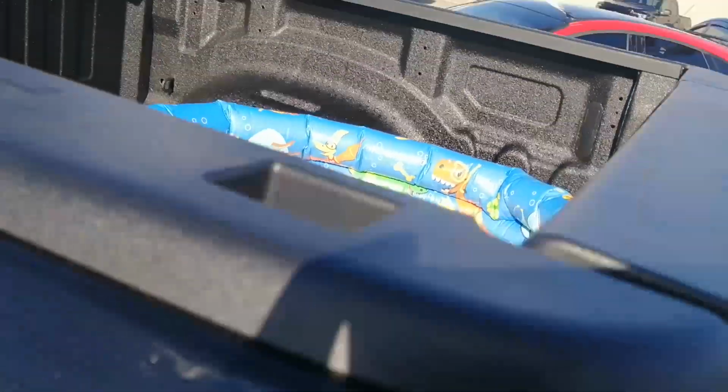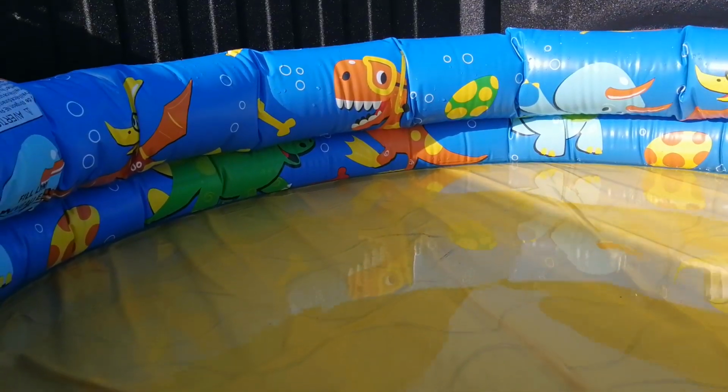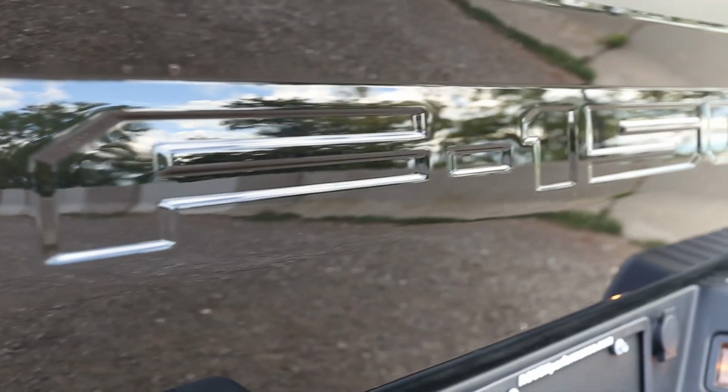Oh man, that looks pretty bleak. Oh yeah, there is only but an inch left in here. We lost a good 5 or 6 inches there. Pretty nasty. That looks like we've dubbed ourselves a champion.